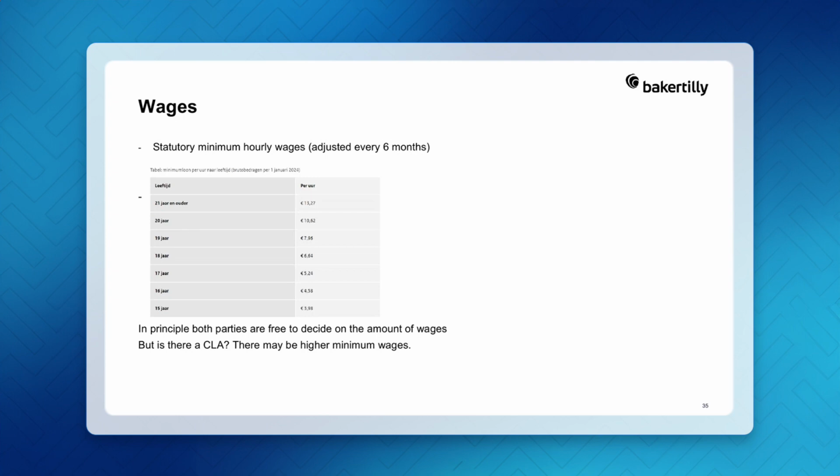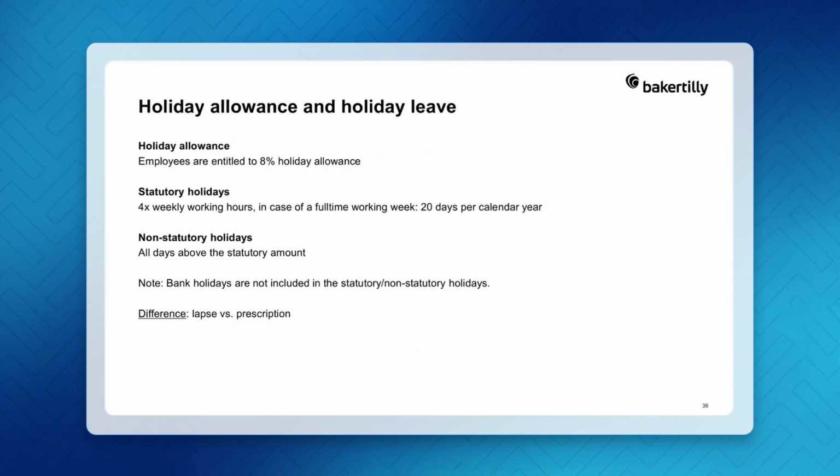So basically, parties are free to agree on the amount of the wage. However, if there is a collective labor agreement that applies, as in many industries, a higher minimum wage can be agreed upon. But we also have some industries, for example the transport industry, where the collective labor agreement also sets a maximum hourly wage. So you can see already that it's important to check if there is a collective labor agreement.